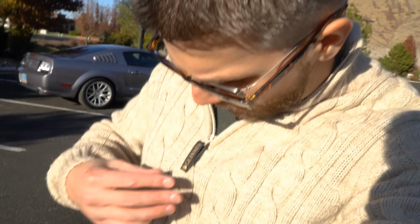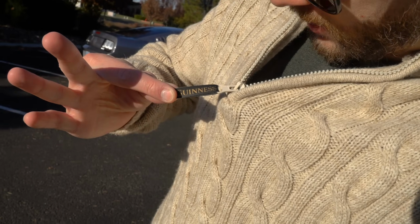All right, boys and girls, I'm back in the homeland. Obviously, highly recommend Ireland if you get an opportunity to go. Got my super sick Guinness sweater here for only 35 euro.